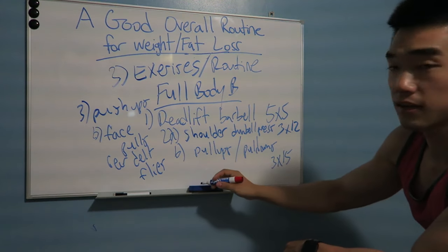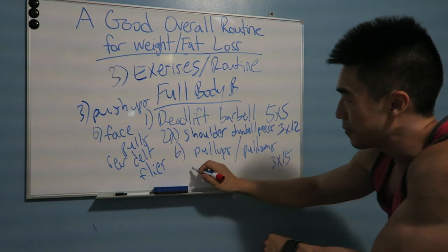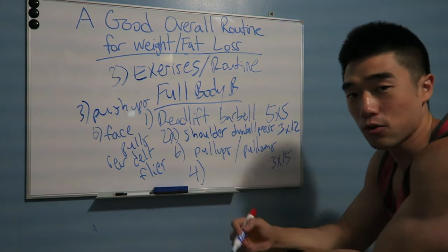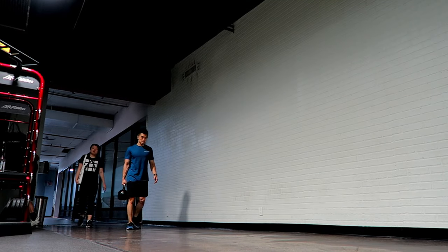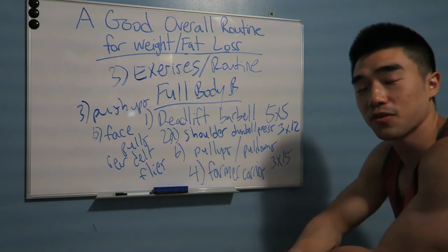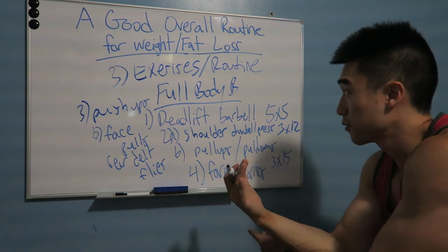And then at the end here, right, sorry for this being a little sloppy, but hope you're following me. At the end here, we could just add in our core work. Let's do some farmer carries. Let's just carry some stuff around the gym, because that's just freaking great for your core. Okay, so this, for example, could be a full body workout B.